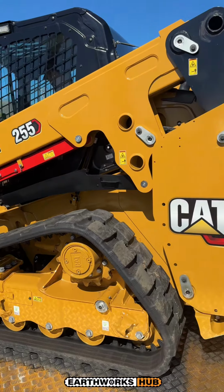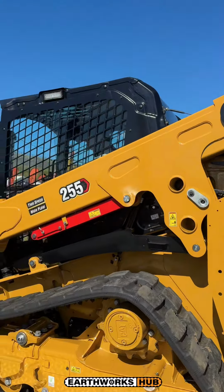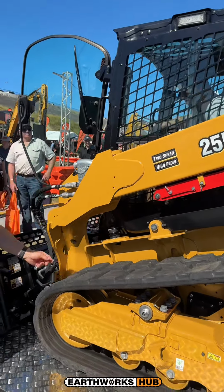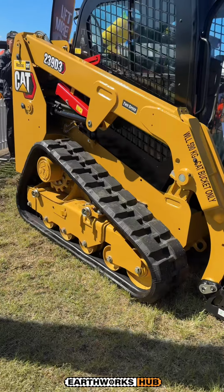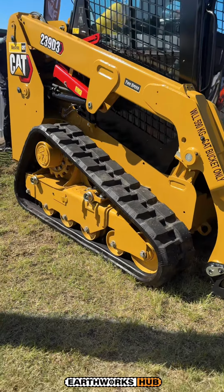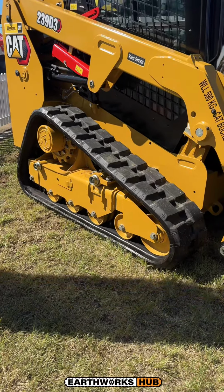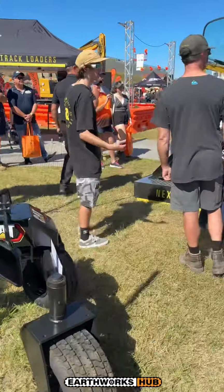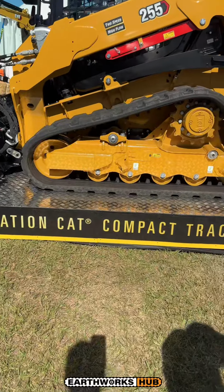You can adjust the high flow now, just through some software. Lights on the sides. So here's a 239 like my old one. So see the track system down there with the track tightening or torsion bit separate as opposed to the new version. All solid.